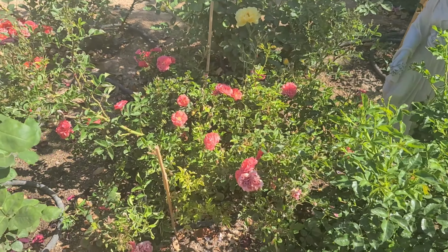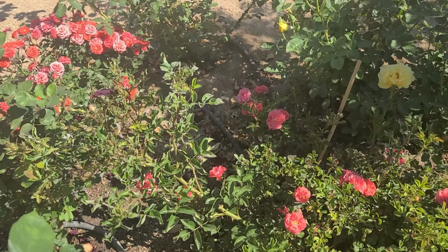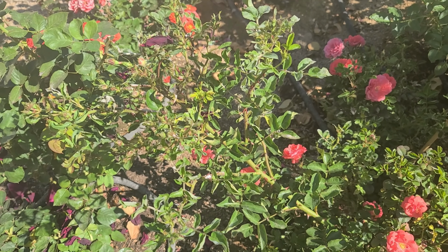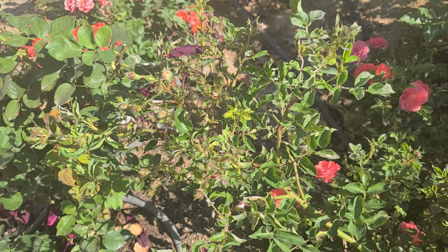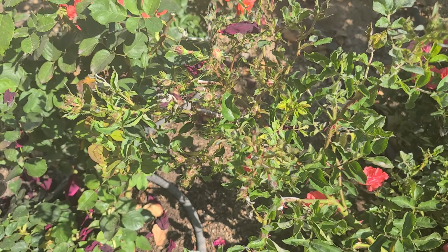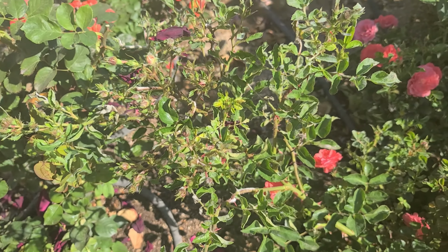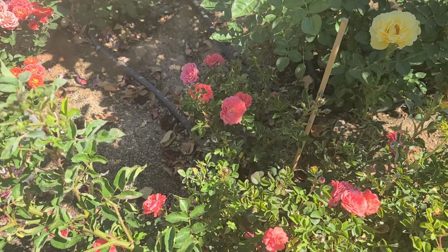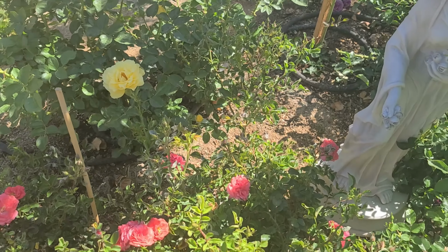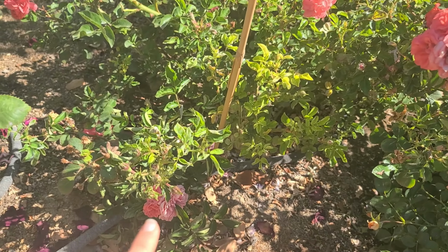This guy is the Drift Rose. It's starting to bloom. This one had a little bit of powdery mildew. I overwatered a little bit, so the foliage is looking not the best, but you can see all of these clusters of buds will be blooming soon. It'll look quite nice. There's another little cluster over there. Lots of clusters all over. Another one here.